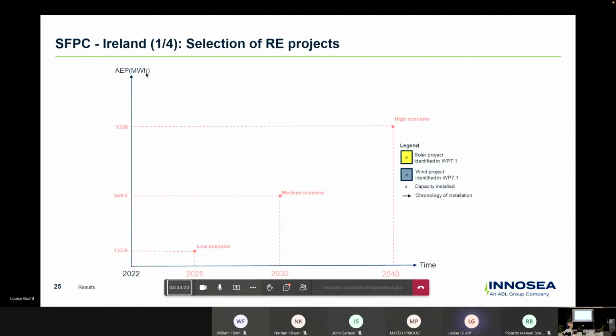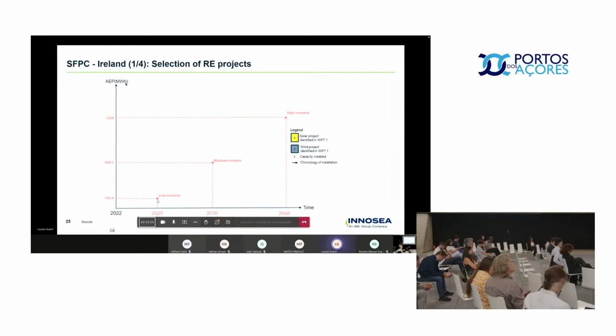So how to do this? In fact, we use this kind of graph. So here you have the timeline. Here you have the annual energy production. And you can add here a recall of your scenario objectives. So here, for example, in 2025, we want to produce annually 133 megawatt hours. So low scenario, medium scenario, high scenario.